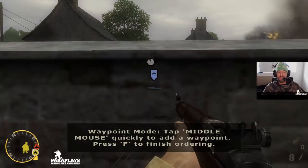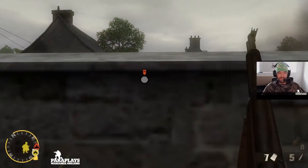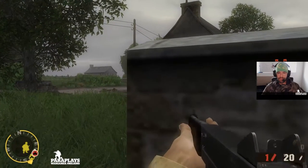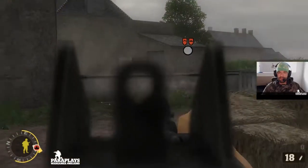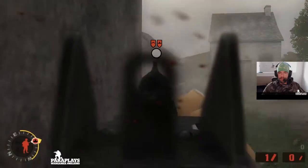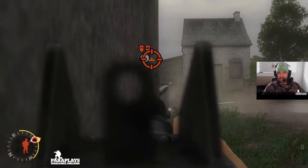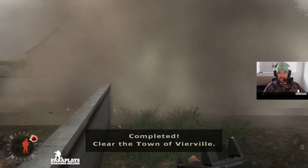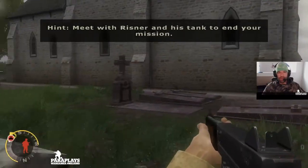Finally. Suppress him, suppress him. They're suppressed. I'm gonna flank. Keep suppressing them. Suppress! Suppressing fire! Oh, nice. Nice, nice, nice. Shit, the tank's nearly gone. Whew! Not a good mission. Lost too many guys there.